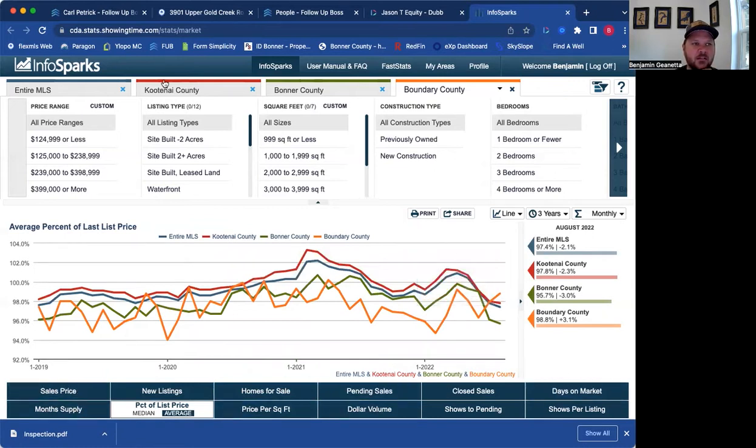I think that's it. Let me stop my share. So there's your market update. What am I seeing? Kind of what the data is showing, right?